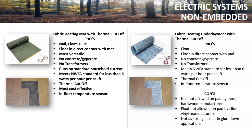Really, it's designed to overcome all of the challenges that you heard before for all the systems. However, reach out to us when you have a project in order to get guidance on that. The underlayment is a floating only application. It is designed to be a very quick install with a laminate or an SPC type vinyl.